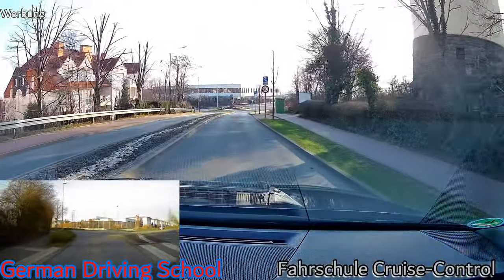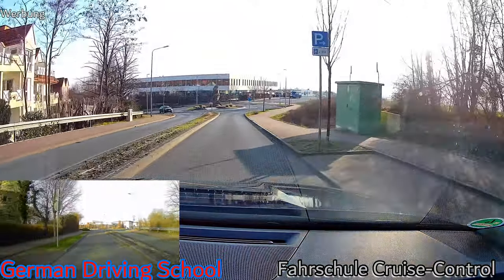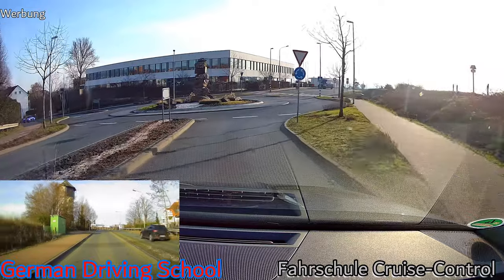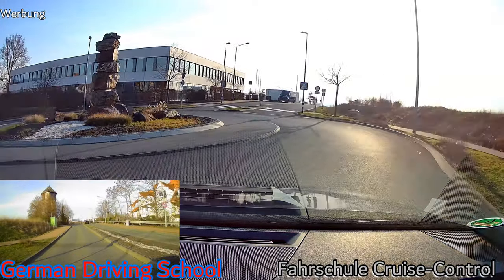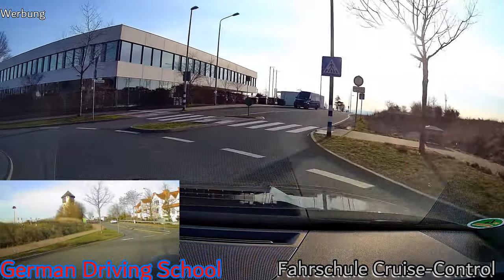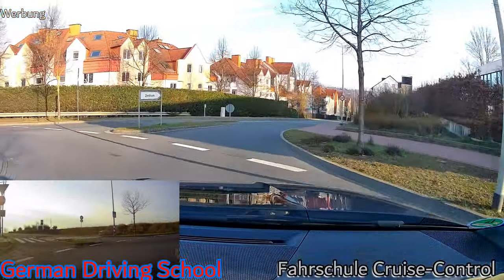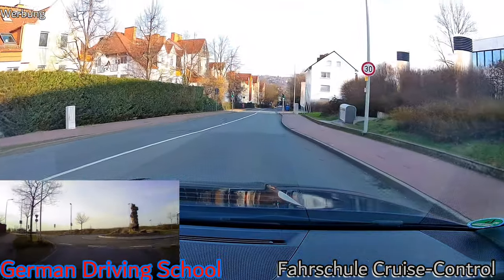30 is on the sign, but it doesn't make sense to drive more than 30 even if there's no 30 sign. And please take the second exit. Exit number one here on the right side, by the way, is no entry, only for Anlieger free, which means people who live there or who need to go into that street. There's a primary school.